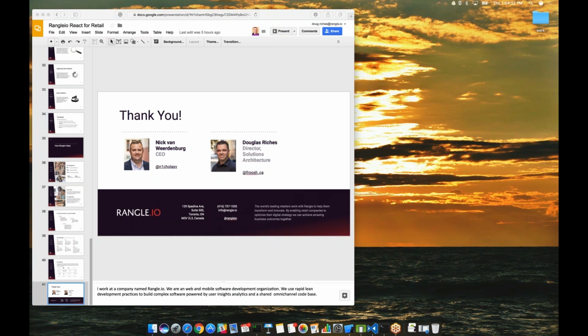We have another question here. What percentage of the work for a typical project goes to reusable components, and how much work goes into making the component native?